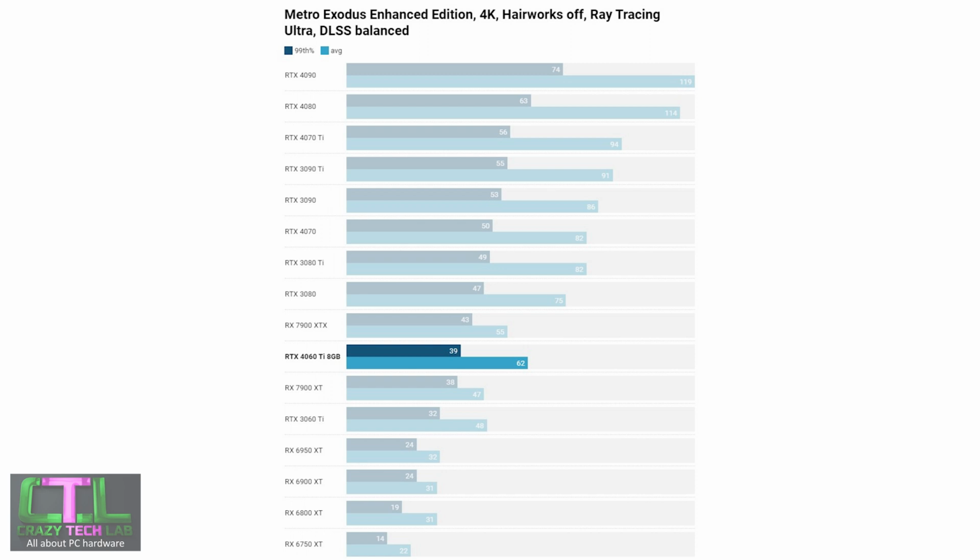So the RTX 3060 Ti obviously offering a decent performance given that it's a low-end card. It's actually beating the RX 6950 XT here, obviously DLSS being enabled and giving it that advantage. The RTX 4060 Ti actually outpacing the likes of the RX 7900 XT, so it's a decent result here if you want to enable DLSS.